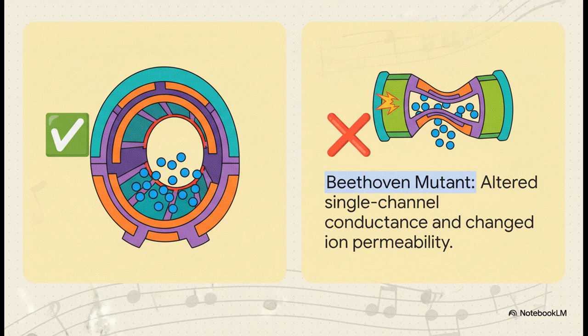Now, the second piece of evidence is maybe even more powerful. It's a real smoking gun. It all comes from this one single-point mutation in the TMC1 gene. It's famously called the Beethoven mutation because of its connection to deafness. What researchers found was that this one tiny little change to the protein completely altered the fundamental properties of the pore, like how many ions could flow through and even which ions it preferred.